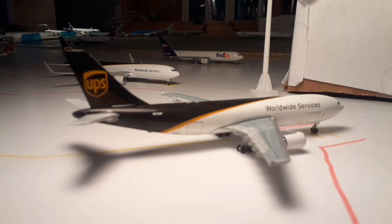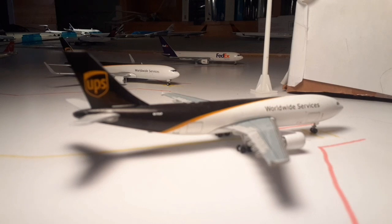He arrived in from Greensboro, and he'll be heading out to Anchorage, yeah. And back there, we have FedEx 767-300. He arrived in from Memphis, and he'll be heading out to Oakland.